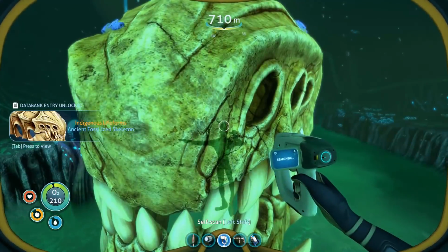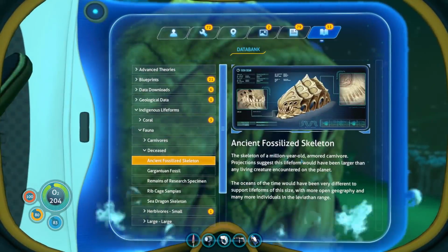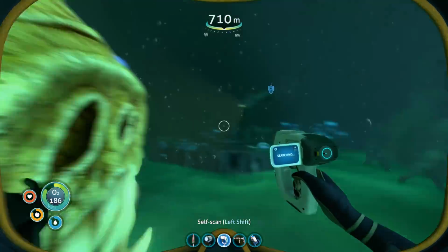What are you going to be all about? Ancient fossilized skeleton. The skeleton of a million-year-old armored carnivore. Projections suggest this life form would have been larger than any living creature encountered on the planet. The oceans of the time would have been very different to support life forms of this size, with more open geography and many more individuals in the Leviathan range.